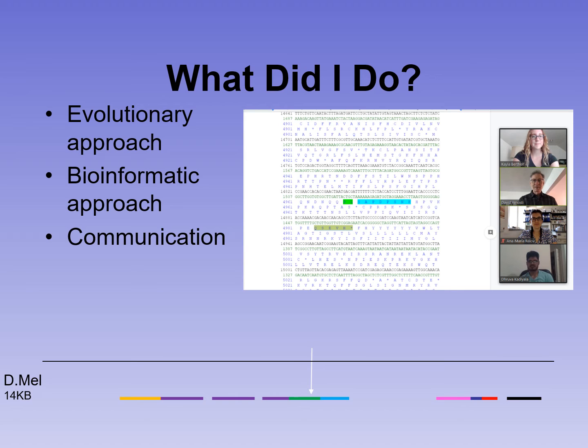And this brings me to another point of what I did. A big thing was communication. So I would communicate with the other lab members, and we would discuss our current findings, what the next step was, what we were going to do. Communication was pretty difficult because it was an online experience. So we had to meet through Zoom, we had to communicate through email, sometimes text messages, but that was a pretty big part of my internship as well.